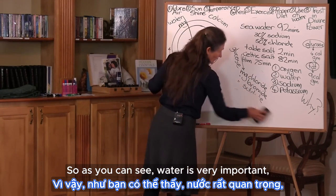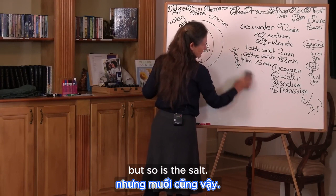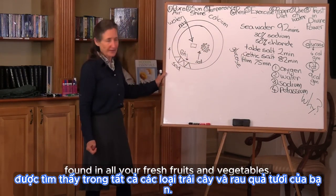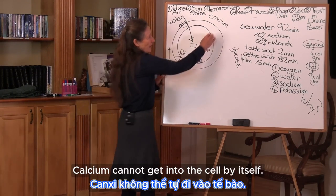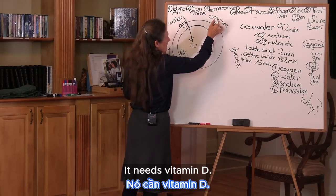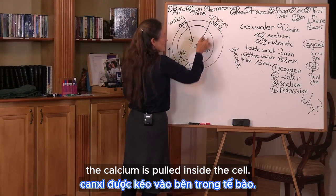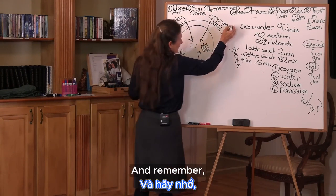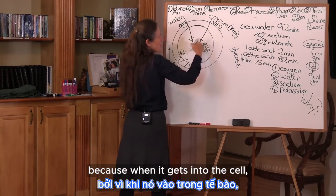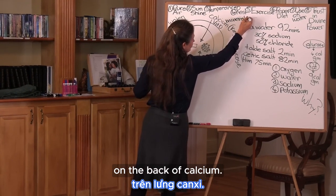So as you can see, water is very important. But so is the salt. And again, the potassium is found in all your fresh fruits and vegetables. Calcium cannot get into the cell by itself. It needs vitamin D. When vitamin D is present, the calcium is pulled inside the cell. And remember, I showed you the other day that calcium's called the king because when it gets into the cell, all the other minerals piggyback on the back of calcium.